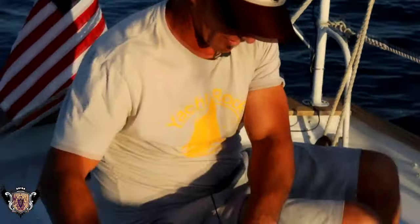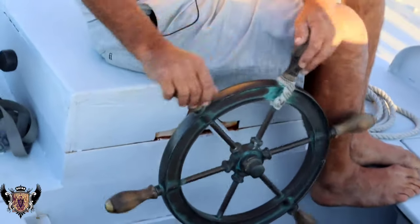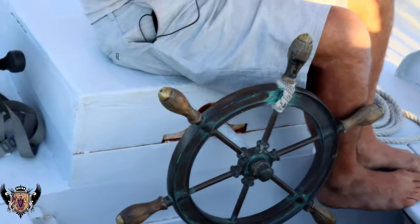Schooners traditionally have the wheel mounted like this, with the post going backwards, which seems odd, since generally you're used to the wheel holding it and you're standing behind it.